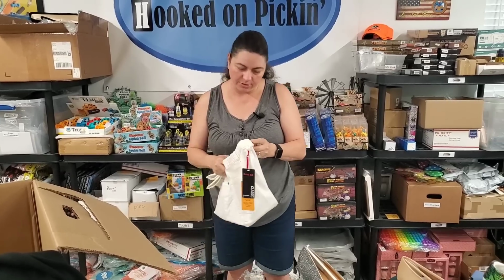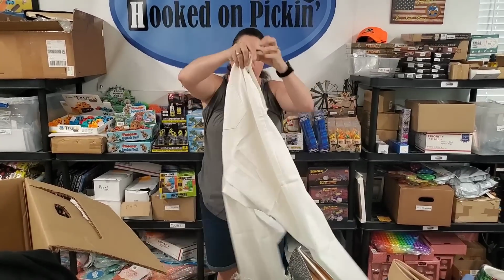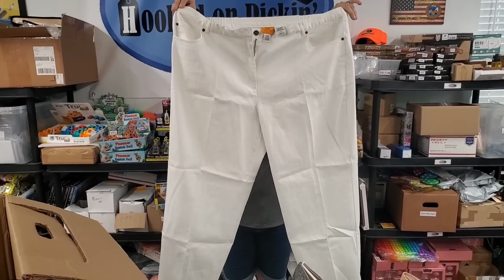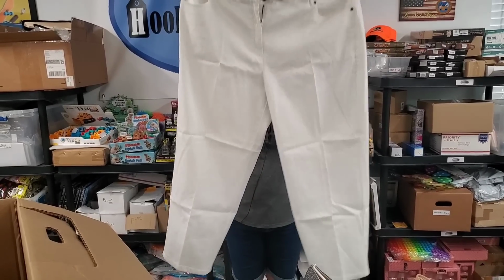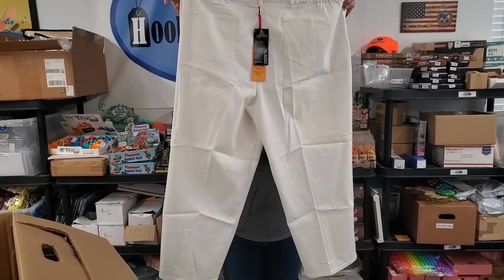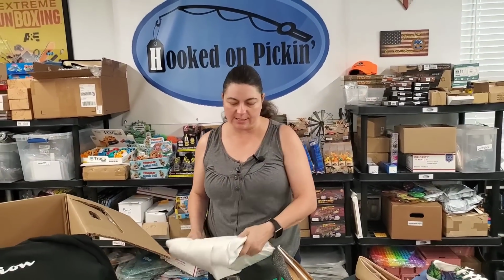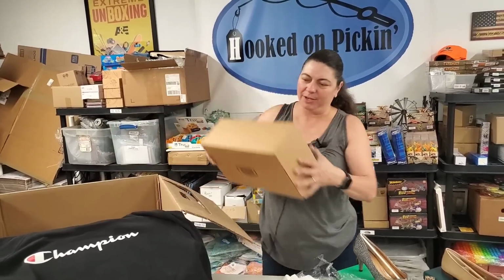Ruby red. No, wrong color. These are white. Ooh, these look like a larger size. These are 22W. They're actually really nice and stretchy, comfy, classic, ruby red 22W women's pants. Bam. There you go. They actually look really nice. They feel like a denim material almost, but they look like a dress pant. See the threading in them? You probably could wear these to work, but feel like you're wearing jeans. So I love pants like that because I hate dress pants. I'm not a fan of wearing actual dress pants.